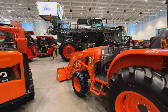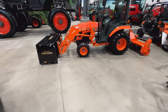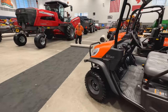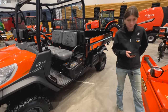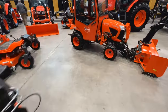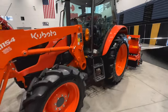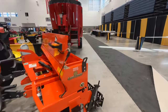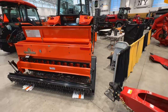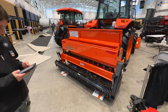Nice. L6040. Nice comfortable size with a rototiller. Kubota RTV. I think it's the most rugged RTV or UTV out there on the market. This one's got the extended bed on it. They got stuff here for every farmer. Land pride cedar this size would be perfect for a hay operation like our size. Fit that comfortably behind our tractor and revitalize our hay fields, especially with that Perfecta cultivator I showed you earlier.